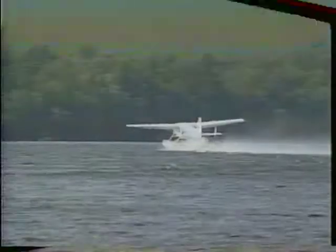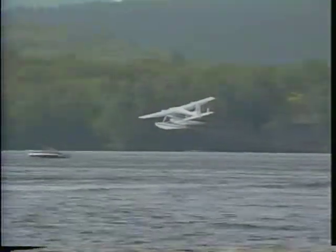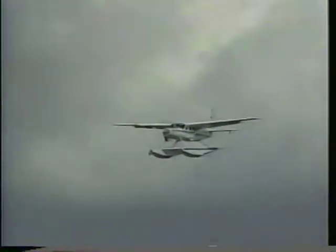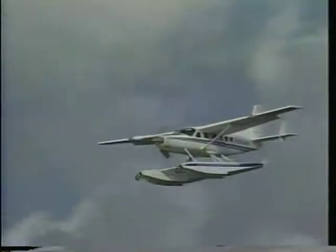There we go on the step. And off the water. Oh, it feels good. Now, surprisingly, it is very heavy on the controls, but as well as it gets off, it doesn't seem to climb all that well. I guess it's more for hauling a load than for climbing it at steep angles. Yeah, it is a lot heavier on the controls than I'd imagine. It's fun to fly, in a way, but you have to be kind of a masochist. You build arm muscles very quickly.